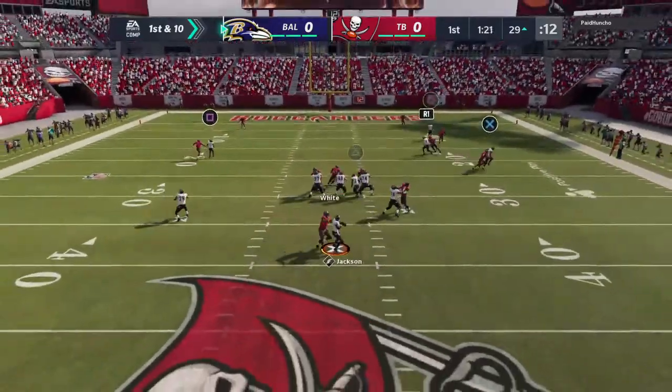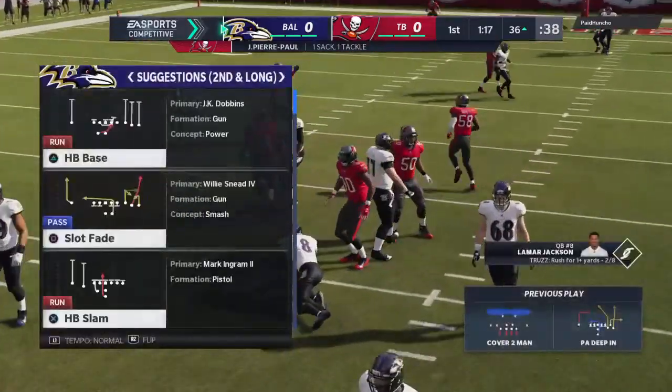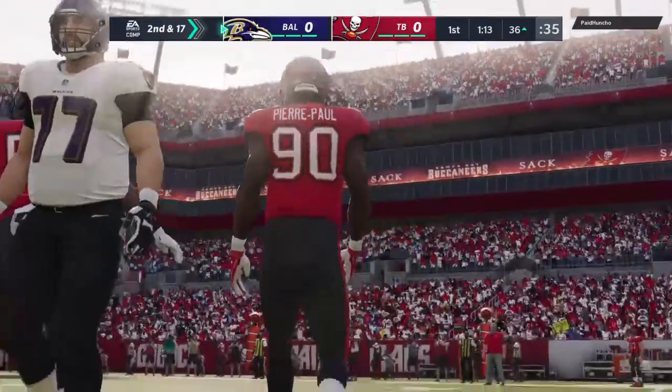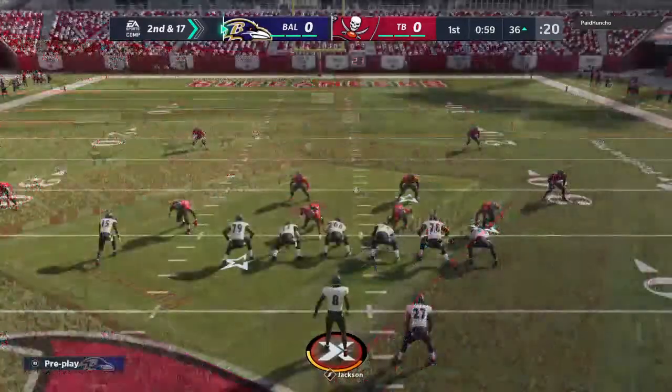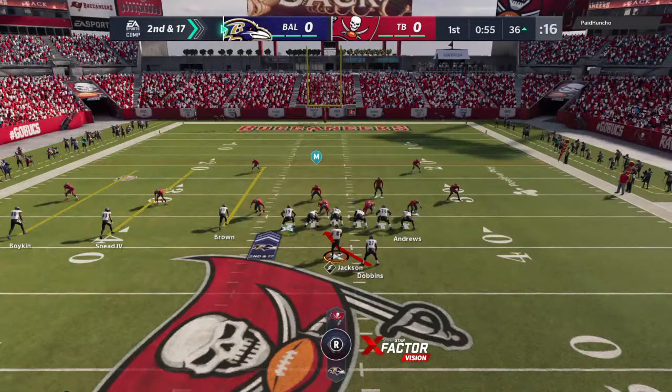This time, Jackson will throw it. Under pressure, and down he goes. They sack him back at the 36. The sack by the Super Bowl champion and Pro Bowler Jason Pierre-Paul. So 2nd and long, and got to be careful not to fall out of field goal range.